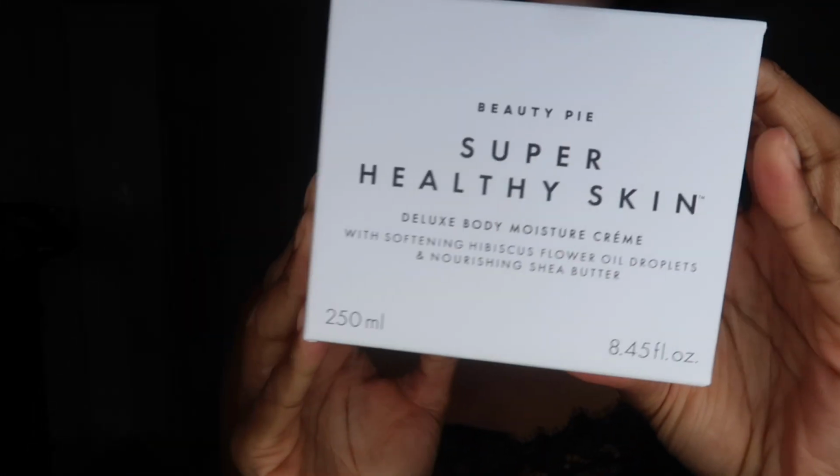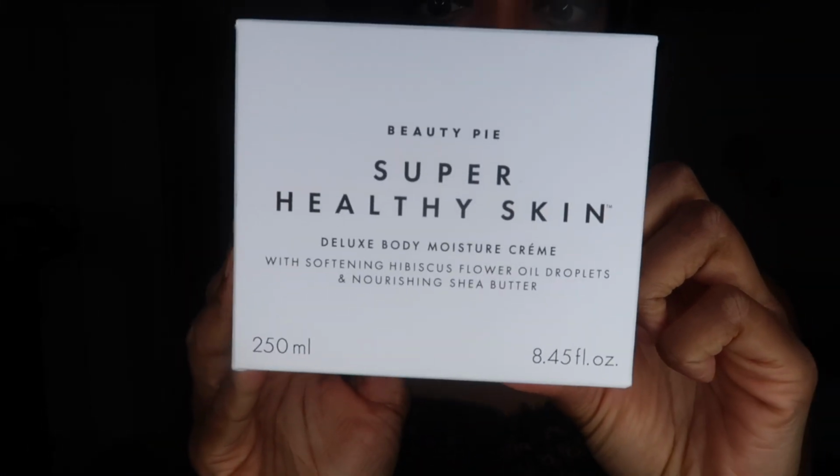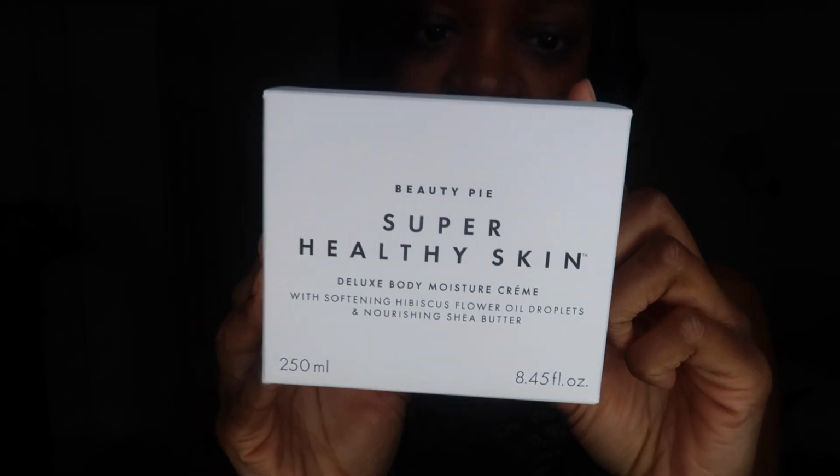I have to say, I absolutely love the packaging of this. It's so luxurious, so nice. It's got like a really nice grain to the cardboard, which is very chic. It's got Beauty Pie embossed on the top, and as you can see, it's just absolutely beautiful. It gives directions after showering, smooth on to skin, blah blah blah. We know how to use a cream.